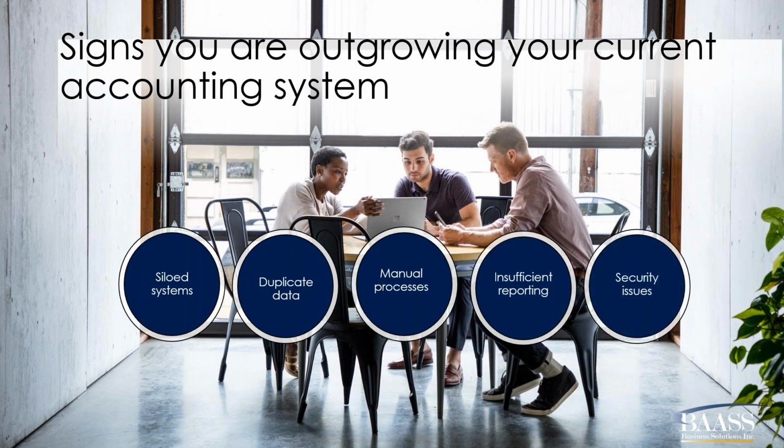There are often reasons why users choose to move off their current solution, and these are the common areas that we see. You have siloed systems. There are activities happening in multiple systems, and you're having to bring them together. You have duplicate data, maybe in those siloed systems as well. Manual processes, insufficient reporting, again, maybe due to that siloed system, and security issues. So Business Central has roles, and it has the ability to edit down to the table level for security.